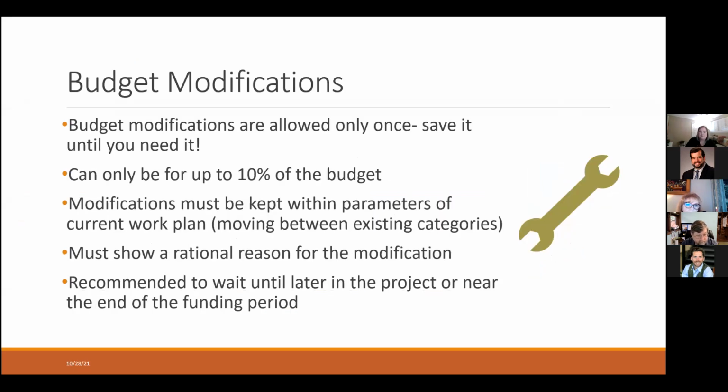Then finally, budget modifications. We've mentioned this a couple times, but sometimes you get to the end of your grant period, or almost to the end of it, and you realize that you haven't spent as much money in a category as you originally thought you would. You do have the option to do a budget modification. This is only allowed once, so we suggest that you save it until the end and until you need it, until you're absolutely sure that you can't spend the rest of the money in one of those categories. And it can only be for up to 10% of the budget anyways, so you can't make big sweeping changes across your budget. That's usually why it's better to wait until the end too.